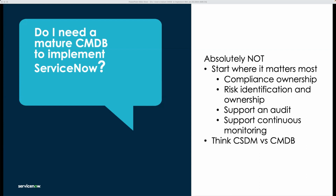Yeah, and there's kind of a new thing called CSDM, the Common Services Data Model. Matt, do you think people get confused between CSDM and CMDB? And do you want to maybe flesh it out a little bit for folks?